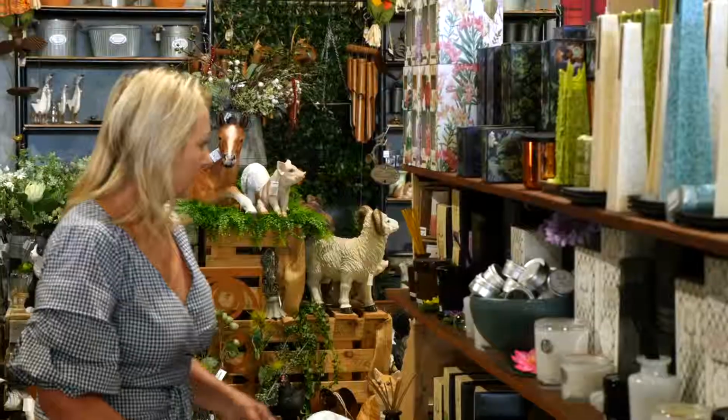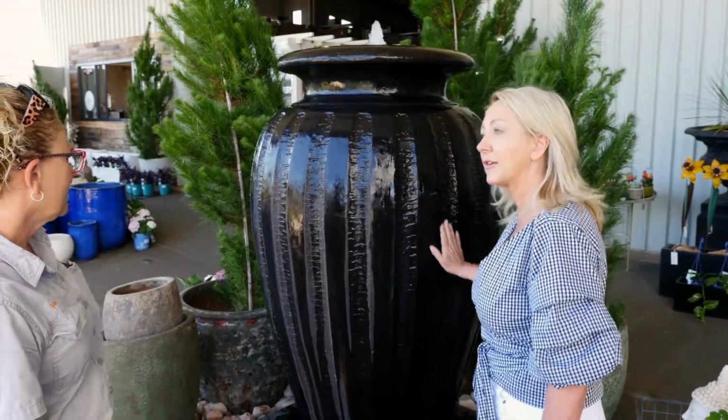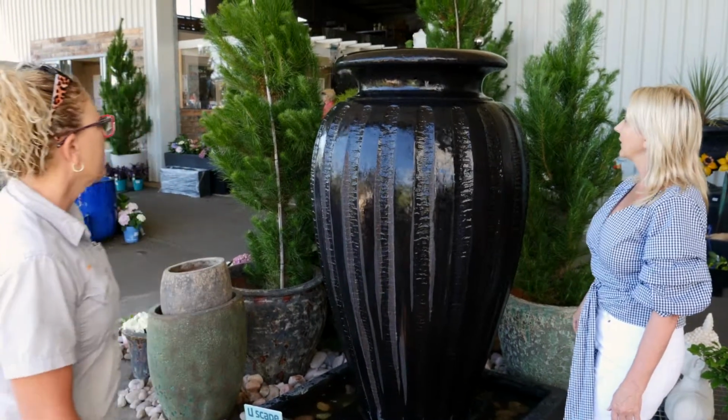They've created this right in the middle of Bustleton industrial area. And it's such a surprise. I love this pot. It's beautiful, isn't it? It is amazing. It's beautiful in the middle of a green lawn, isn't it? A green lawn or a courtyard. Yeah, absolutely. Do you think it would fit in the back of our Holden Commodore?